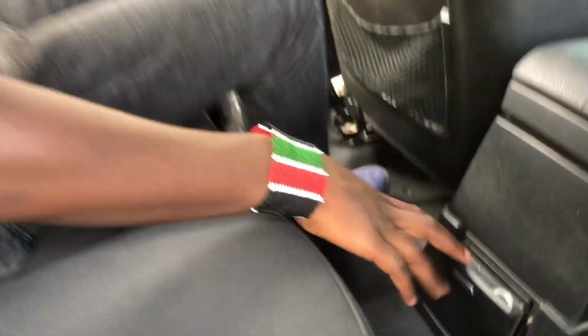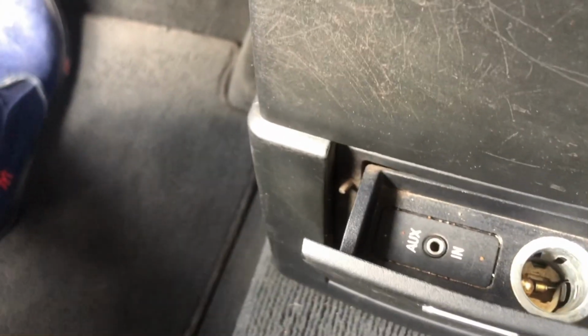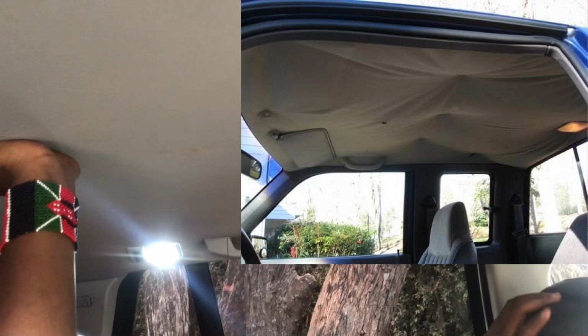a 12 volt socket here and the auxiliary port in here for your music or your connectivity and so on and so forth. These German cars are known for their roof sagging. After use for quite some time, the heat from the sun hits the roof, and then the glue that is used to stick this roof lining comes out, and then the roof sags down. But this one is still in pretty good condition.